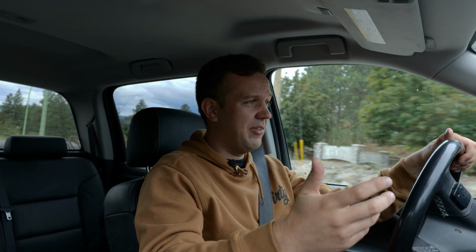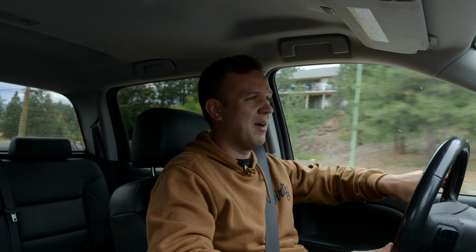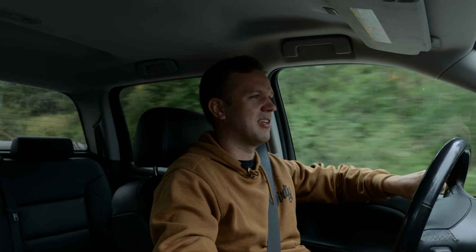When you're behind the wheel of these trucks, man, they did a really good job. That trans shift's awesome. The truck makes a great noise, especially when it's got an exhaust like this one does. It's just a nice place to be.